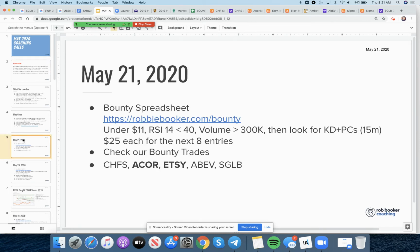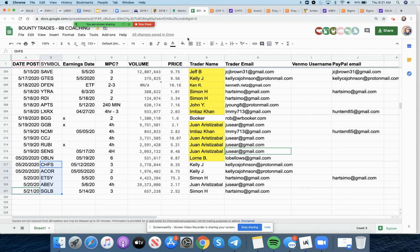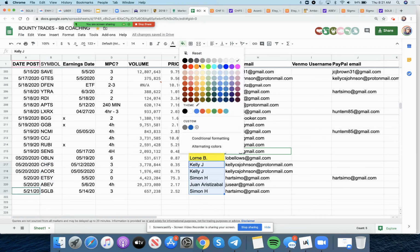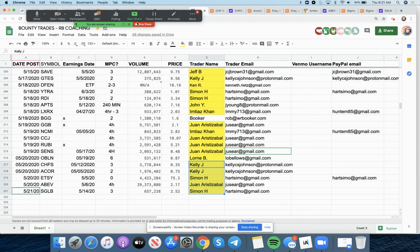It's May 21st, 2020. We'll look at the bounty spreadsheet. I can't emphasize enough how impressed I am with the entries you're putting on the bounty spreadsheet. Today was particularly awesome, and I can't wait to talk to you a little bit about that. If you want to add items to the bounty spreadsheet, you go over to the link that you see in the presentation, and then you add to the spreadsheet. And good job, everybody, on pre-populating the price of the stock and the volume. I really appreciate that so much.